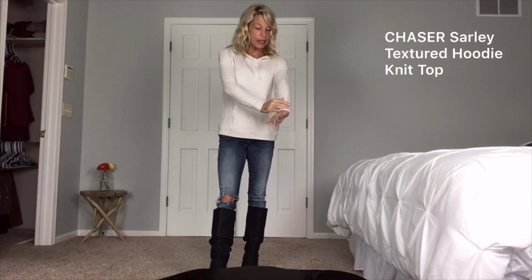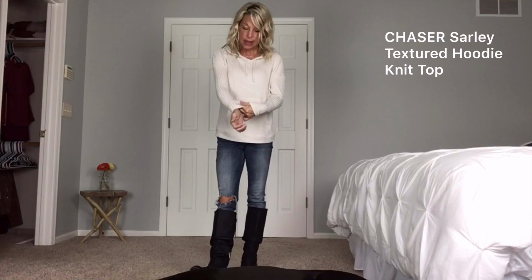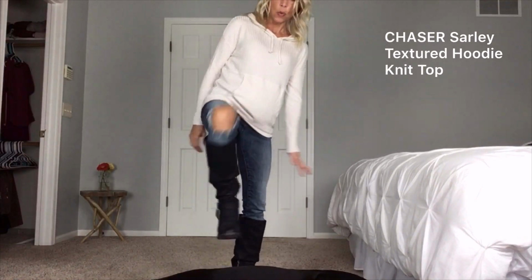Okay, this is the top by Chaser. It is a very thin waffle knit shirt. Excuse me, Watson.